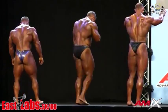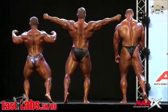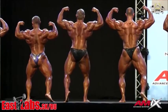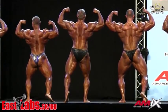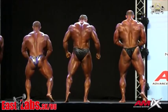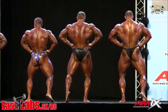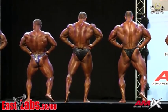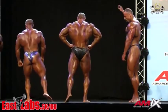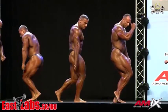Now here we go for the back shots. Back double bicep pose. There it is. It's incredible the kind of symmetry that Shabunia has at this moment. For a very tall bodybuilder, he looks really good. He just needs to be better at their next competition. He could be a top 3 competitor next time.